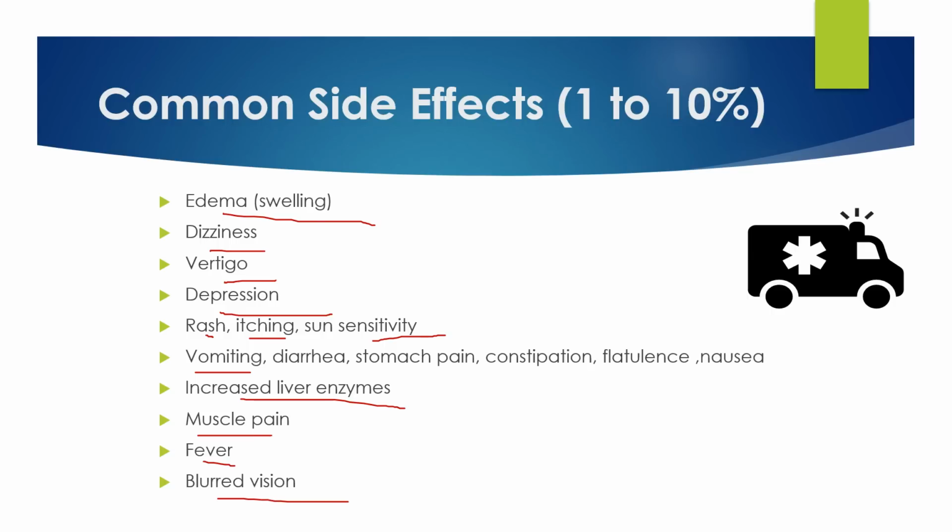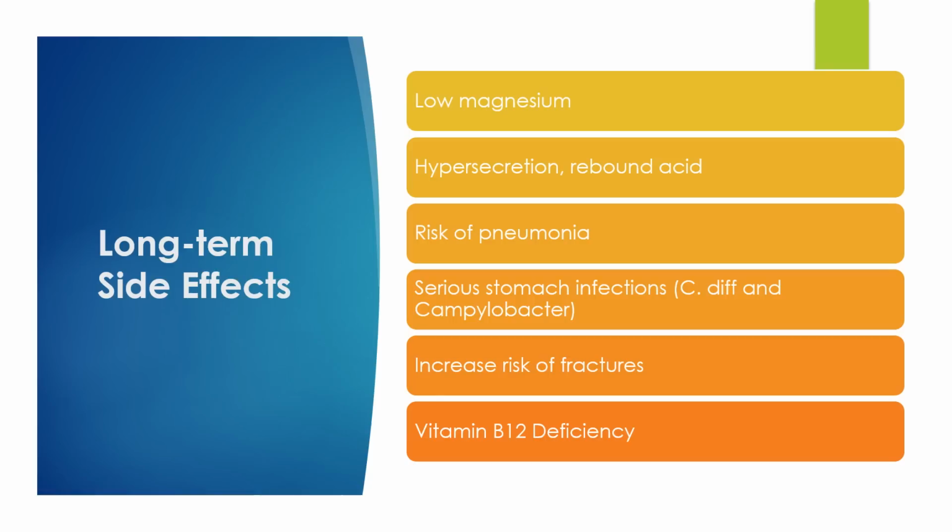Of course, if you ever feel like you're having a side effect, you need to contact your healthcare provider so they can kind of rule that out, maybe change to a different medication. Just the sooner you catch it, the sooner you open that conversation about a potential side effect, the less likely that it's going to cause any long-standing issues.